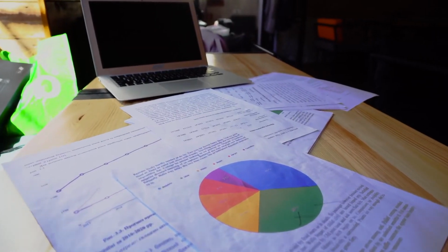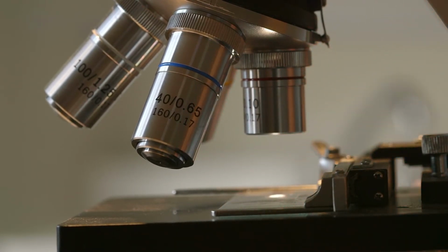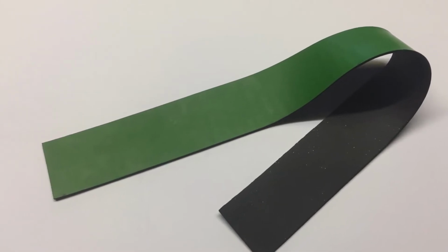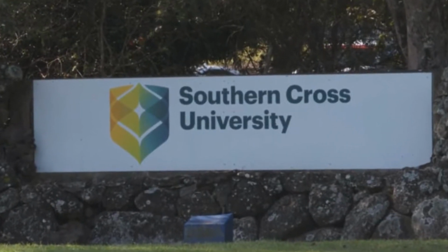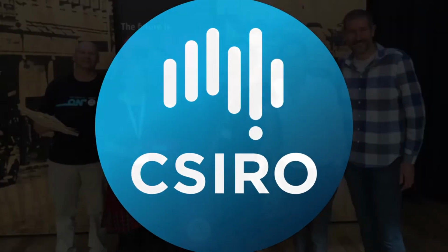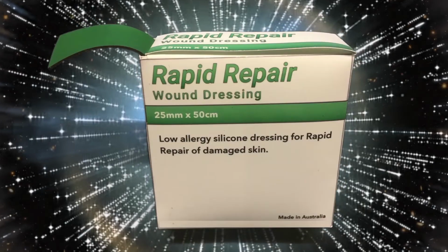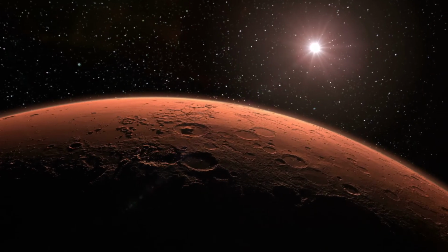After many years of research into how the body heals, I identified the bottlenecks in wound healing and how to potentially overcome them. This led to the creation of the first rapid repair prototype. I commenced clinical trials at the Southern Cross University, and this research was recognised by the Australian Government's Peak Research Institution, the CSIRO, who have worked with me and my team to commercialise this technology and make rapid repair the gold standard in wound repair on Earth and beyond.